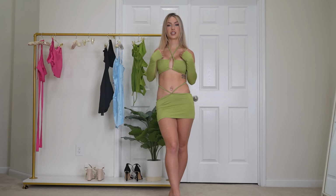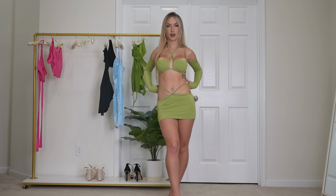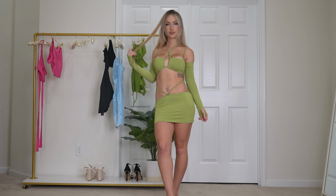My favorite part is definitely the strappiness of the whole set. I love the straps up here. I love the strap around the waist. In general, this outfit is so cute.